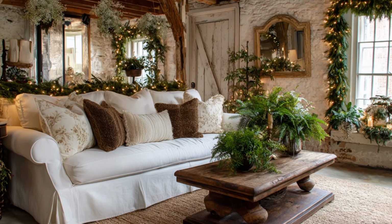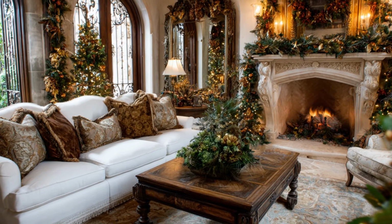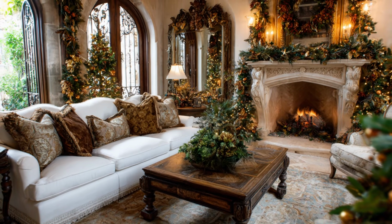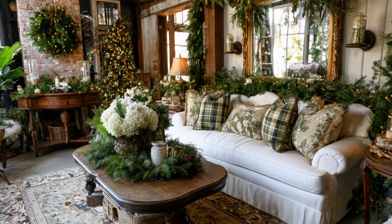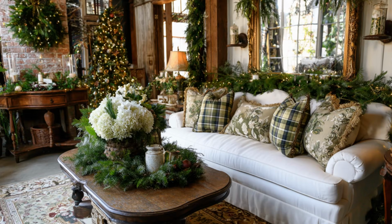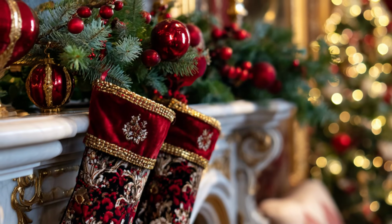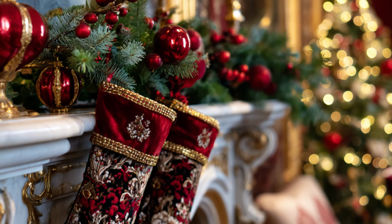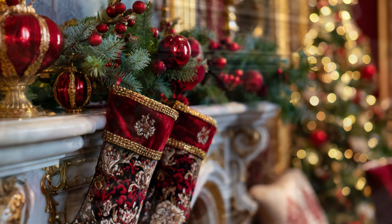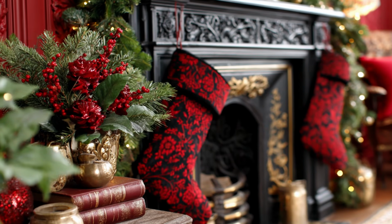Today, we're diving into the magic of the holidays with elegant Christmas living room ideas, filled with vintage charm, timeless beauty, and cozy warmth. If you love classic Christmas aesthetics, think soft twinkle lights, antique ornaments, and comforting textures, you're in the right place. We'll guide you through 21 sections of inspiration to help you transform your space into a nostalgic holiday retreat.